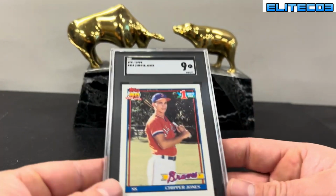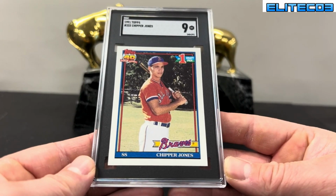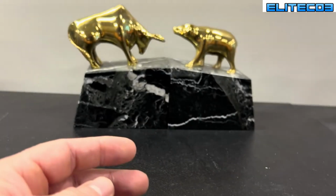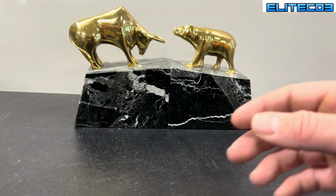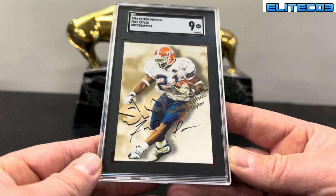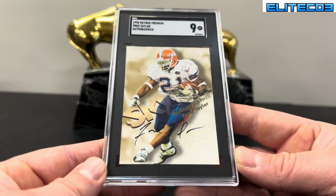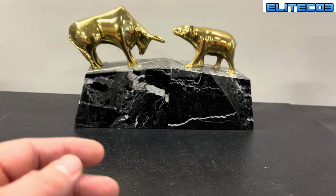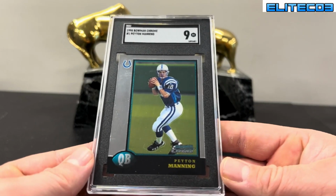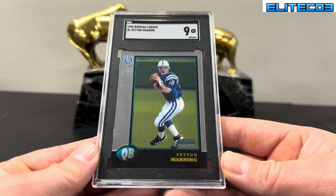Chipper Jones, Topps, base Topps in a 9. Fred Taylor, this is the Autographics in a 9. Bowman Chrome Peyton Manning, respectable 9.